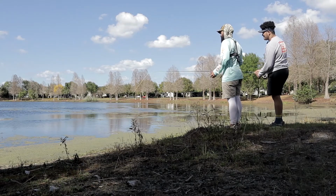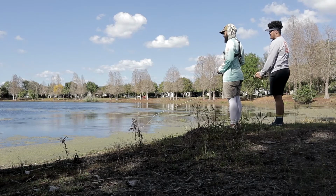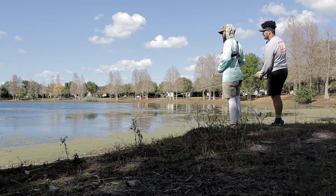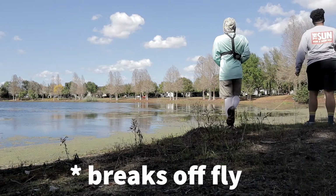The good thing is, what you did was good, because if you mess up the hook and you actually get a hook in him and he gets off, then he's just going to go away. But if he bites it, there you go.